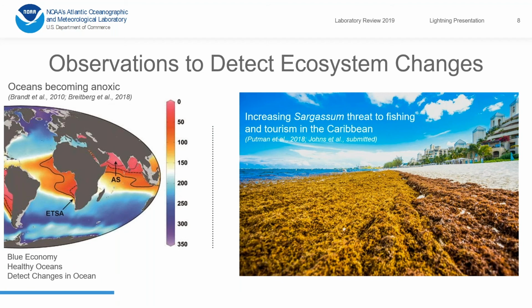By having long-term observations, we're able to detect ecosystem changes. The tropical Atlantic oceans are becoming more anoxic, or low in oxygen. And there's an increased sargassum threat to fishing and tourism in the Caribbean.